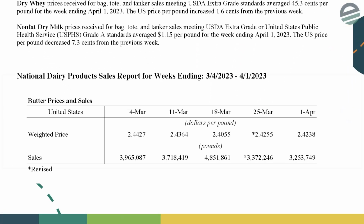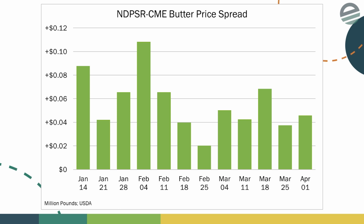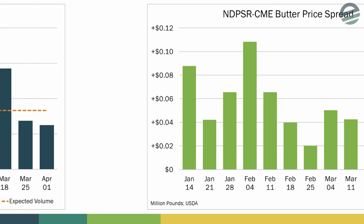And what we do here is break down the latest NDPSR report, starting with butter. This butter number coming in at 242.38 represents a plus 4.5 to the CME 1 week average of 237.80, so higher than normal basis in butter. It's kind of something that we're growing accustomed to. A little bit different on this report.